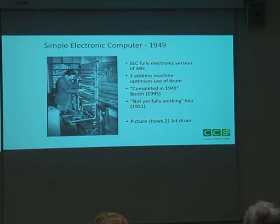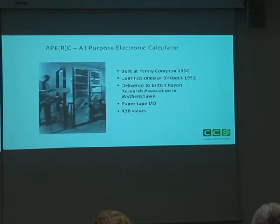Kitz's dissertation, an MSc dissertation, written in 1950 and published in 1951, says not yet fully working, and as far as I can see, looking at what's been written, it never was finished. Booth went straight on with the lessons learned and started building APEC.